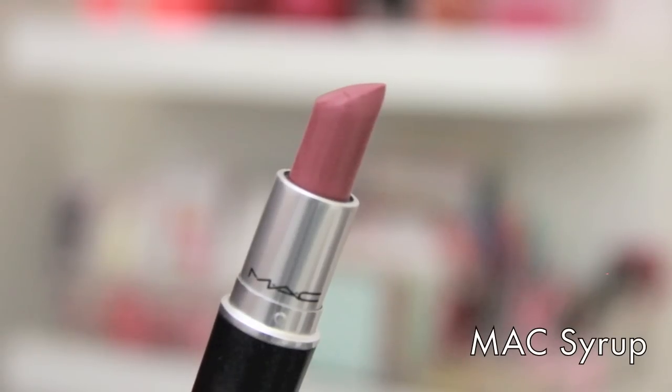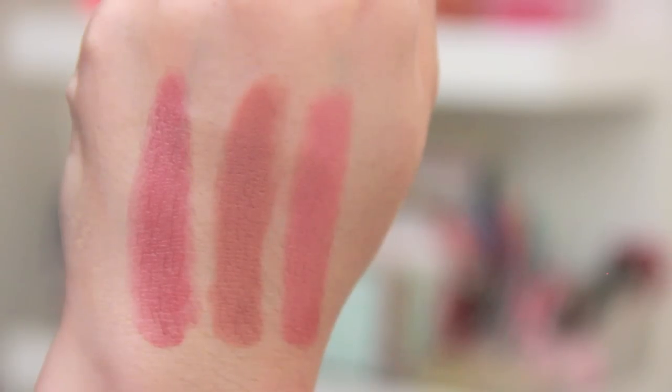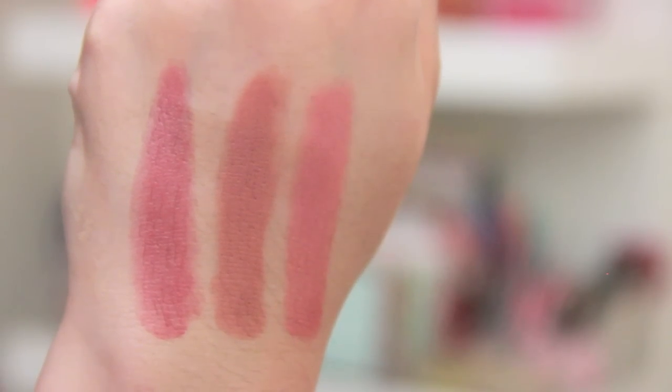And this last one is Syrup, which is what I'm wearing right now. This is a luster finish, so it's a little bit more on the sheer side, and it's my favorite in the fall especially, but also when you want a little pigment to your lips but you don't want it to be too intense, this is one of my favorite lipsticks.